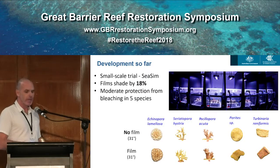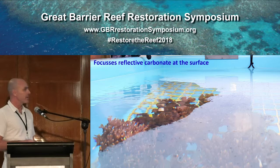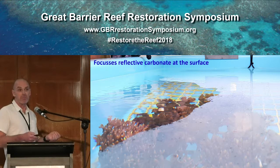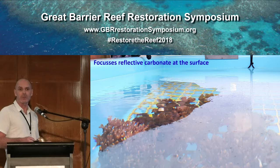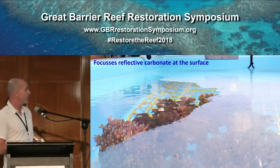So just to recap, the very thin film focuses the carbonate at the surface, that's all it's there for. We've got shading across the spectrum, and also including the infrared, so maybe there might be a local effect of less heating, but we certainly need to look into that and model that. We can apply it in a range of different ways because it self-assembles.